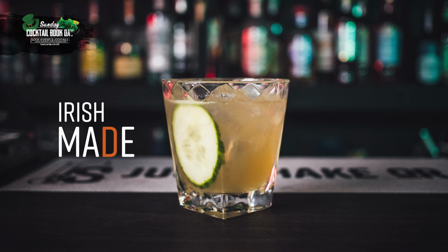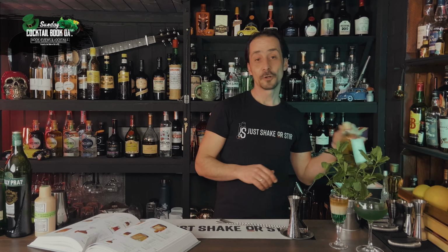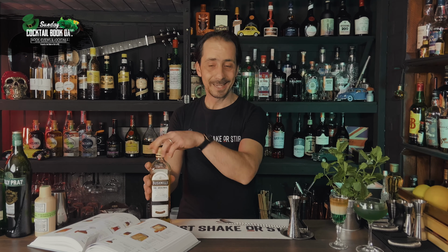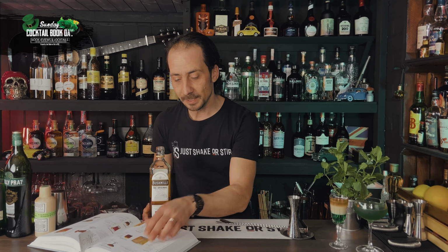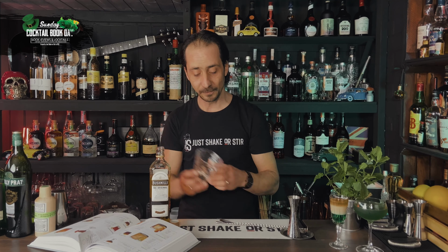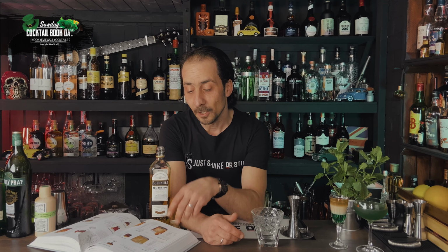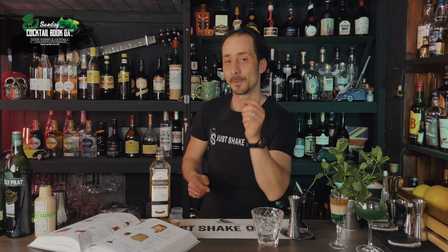And last one, a proper Irish cocktail. Again, it won't be green, but we're still in the vibe of St. Patrick's here, okay? For this one, I'm gonna use Bushmills. So we're gonna change the whiskey, but if you still have just the Jameson, make it with Jameson. Okay, so the cocktail is served in an old-fashioned glass, so we need our old-fashioned glass. It's garnished with cucumber, so I have the cucumber here, and also it's made in the shaker, but it involves muddling the cucumber as well.